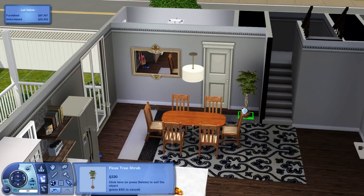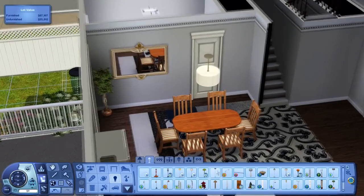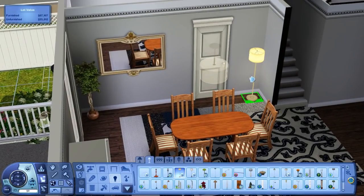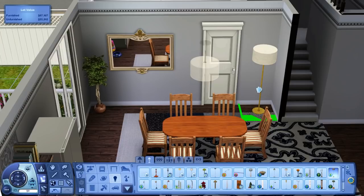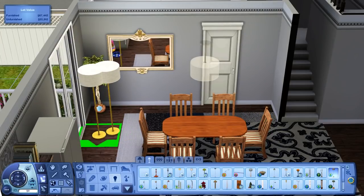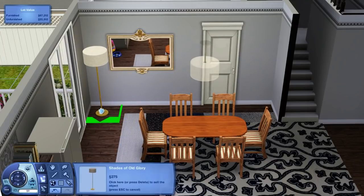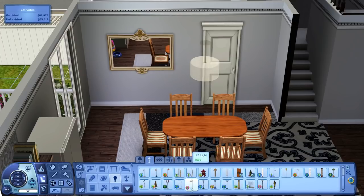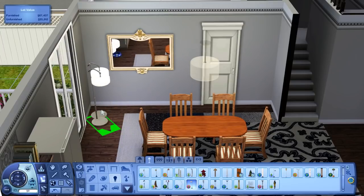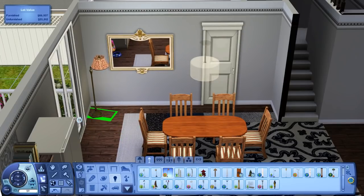Unless we put this over here. Or maybe keep that there, and then we could put a floor lamp over here. We could do, oh, that looks kind of weird though. Does it? Okay. Get rid of the tall plant. Let me mess around with this for a second. That matches the hanging pendant, and I don't want it to be too matchy-matchy, so I want to go with a different standing lamp. Maybe this one from University Life? Yeah, I think so. And we're going to use this one from University Life, put it in this corner.